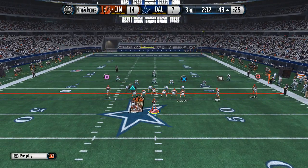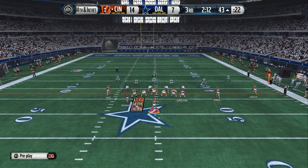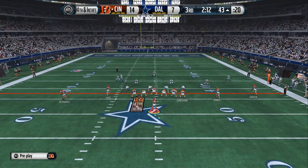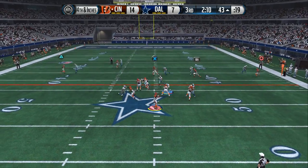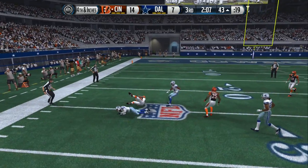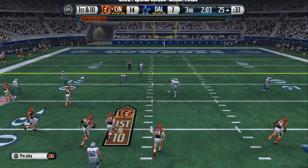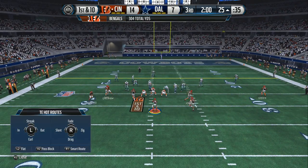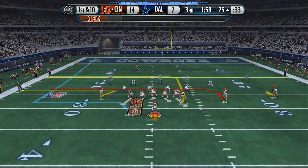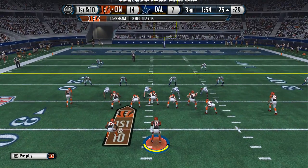Jones in the slot. The Bengals take it from the 43. Throws the pass. It's Gresham. Gains 18. Well, you got a small lead in the second half, and you go for it on fourth down. That is a risky proposition. But the head coach took a big sigh of relief over there on the sideline because they picked it up. Good job by the offense.